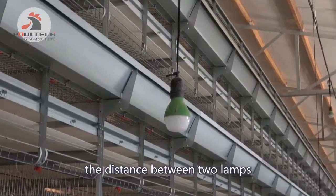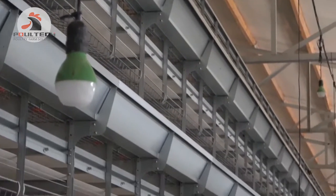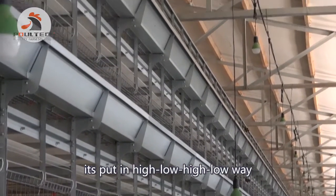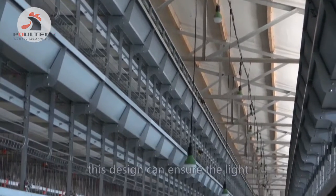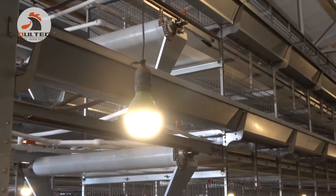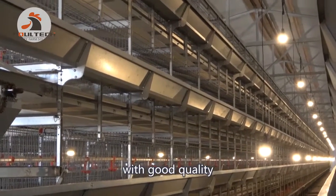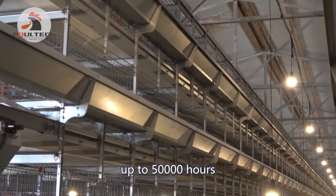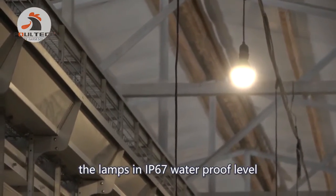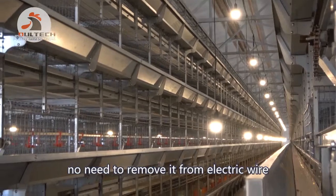The distance between 2 lamps is 1.5 meters. They are put in a high-low way. This design can ensure the light shines on each tier of cages. The lamp beads are imported from Europe with good quality. They have a long service life, up to 50,000 hours. The lamp is IP67 waterproof level. It can be cleaned directly by a high-pressure cleaner. There is no need to remove it from the electric wire.